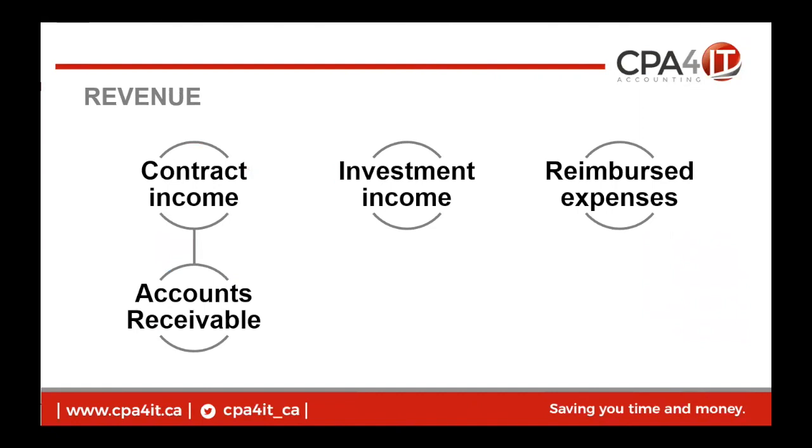Investment income. Many of our clients maintain investment portfolios in their corporation, registered to the corporation's name. There are various types of income to be reported related to that portfolio, whether that be capital gains, dividend income, other income, dividend reinvested to the portfolio. There's a handful of various investment type income that needs to be accounted for and calculated at the year end.